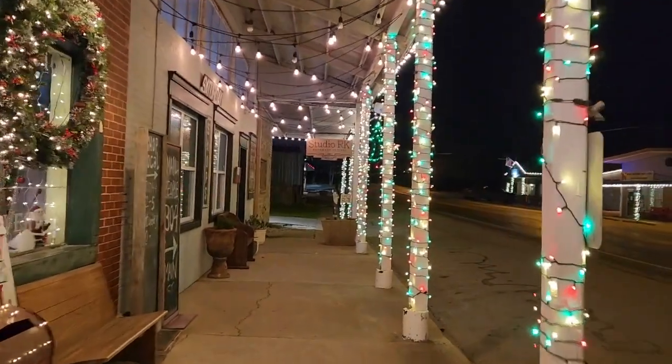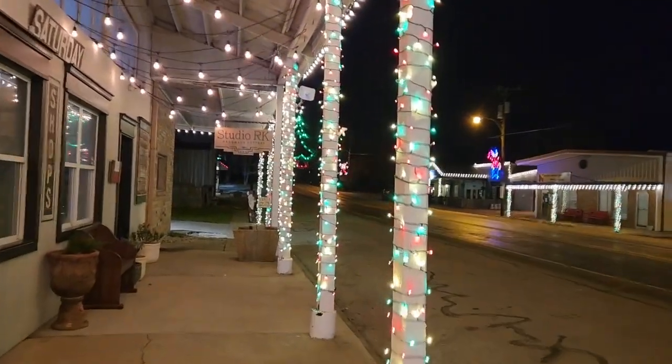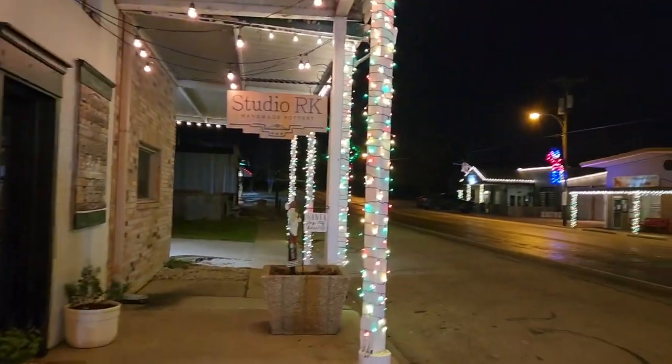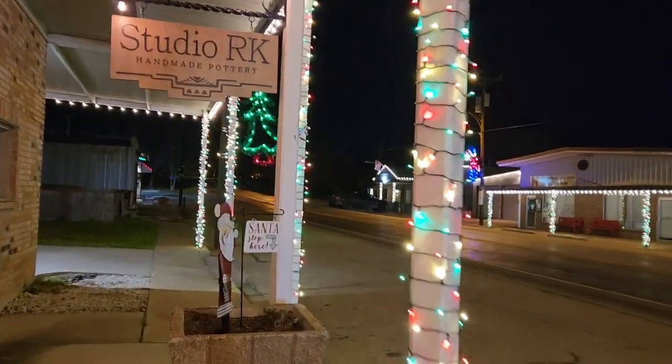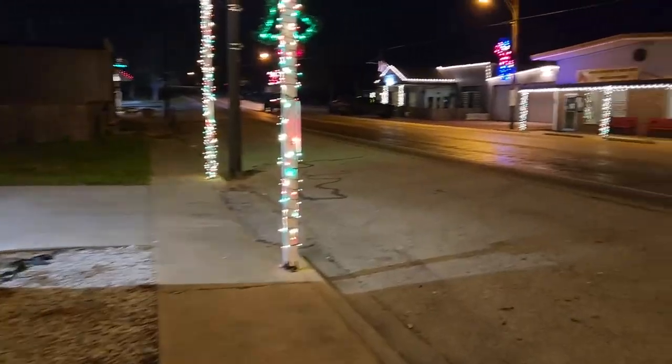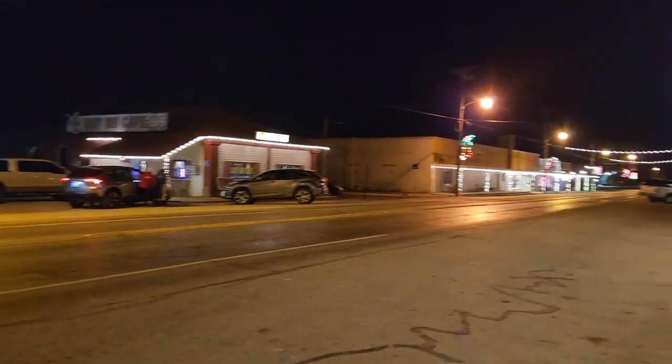This is the town of Maypearl, little town of about 1,000 people. Oh my gosh, they really like to decorate. Every store has something. All of them are lit up all the way down Main Street.